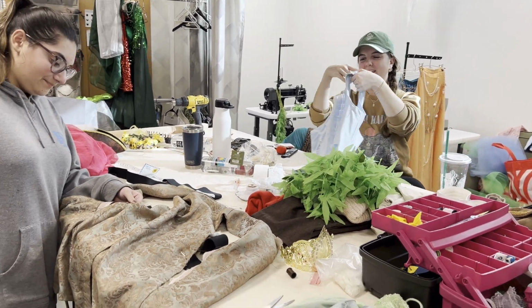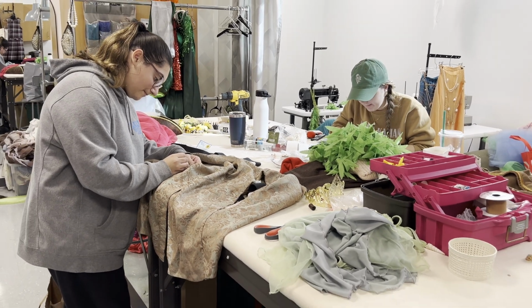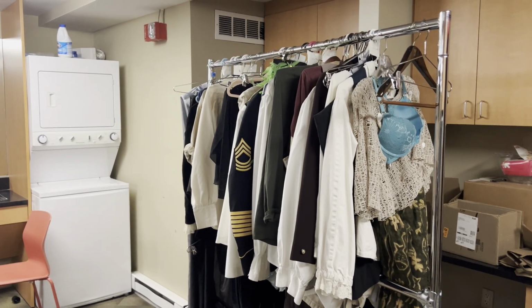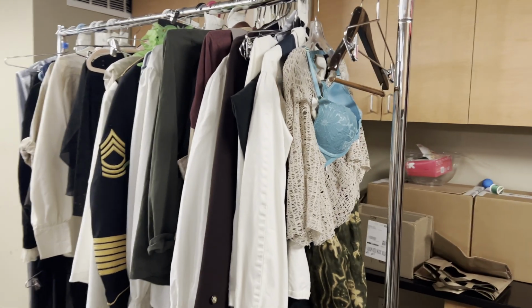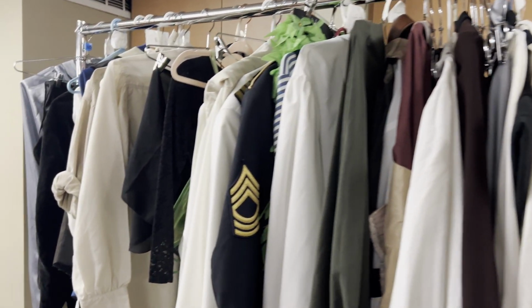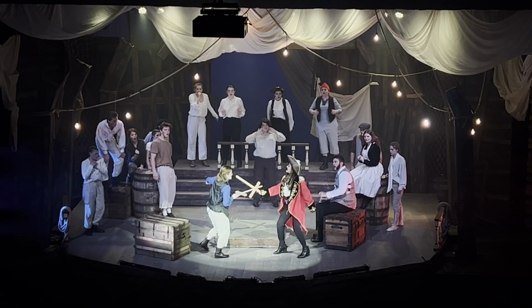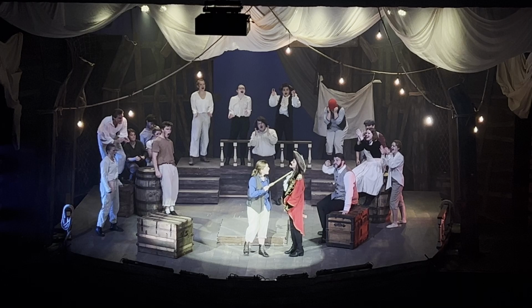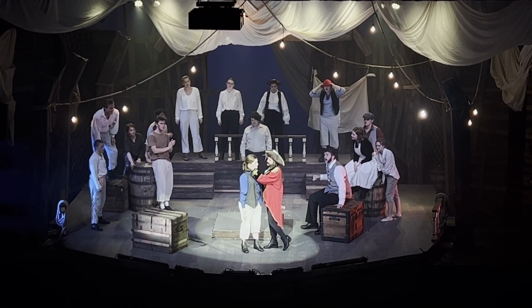I would say the biggest struggle within this performance for the costume designers was the time crunch. We really only had about 4 weeks to put together a main stage production. Going down to our costume storage, we actually realized that we don't have a lot of basics down there. We wanted a lot of neutrals, and that just was not down there like you'd think it would be.